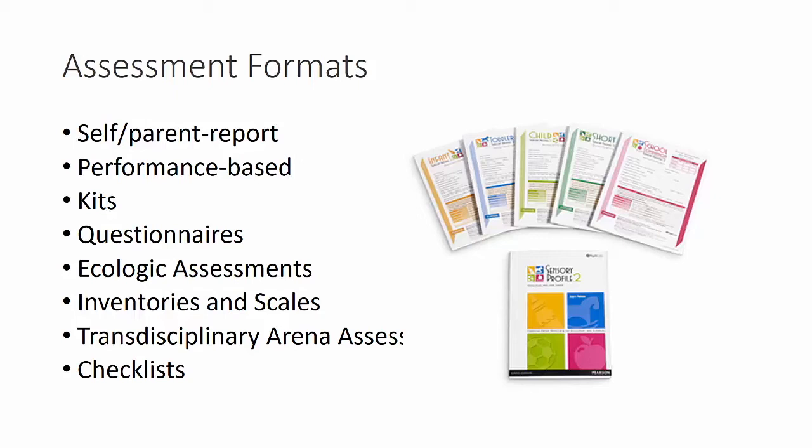So self-report, performance-based. You see Sensory Profile 2 is a big assessment system, and for the most part, it's self-report. It's what mom or dad or teacher says about the kid, not necessarily what the kid is actually doing. So many of these tools have kits, and the kits can get pretty complex. You'll see some of those tomorrow.